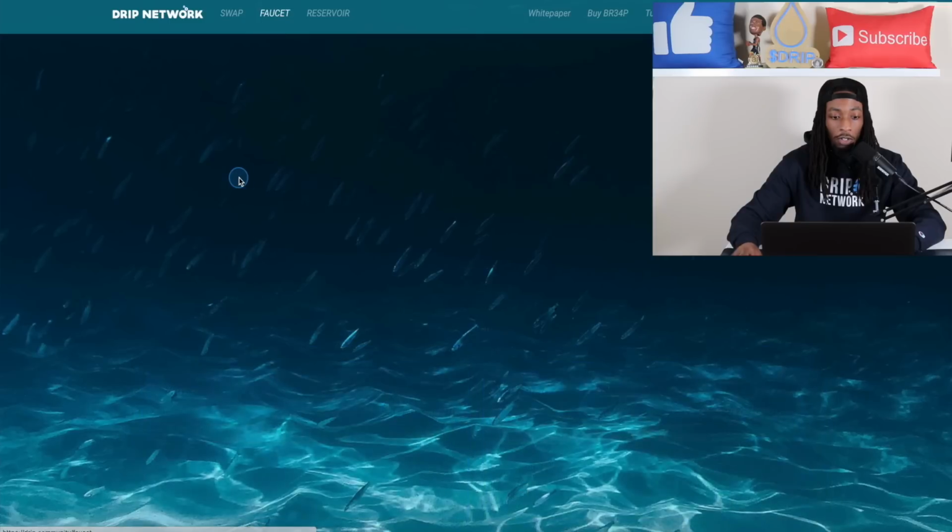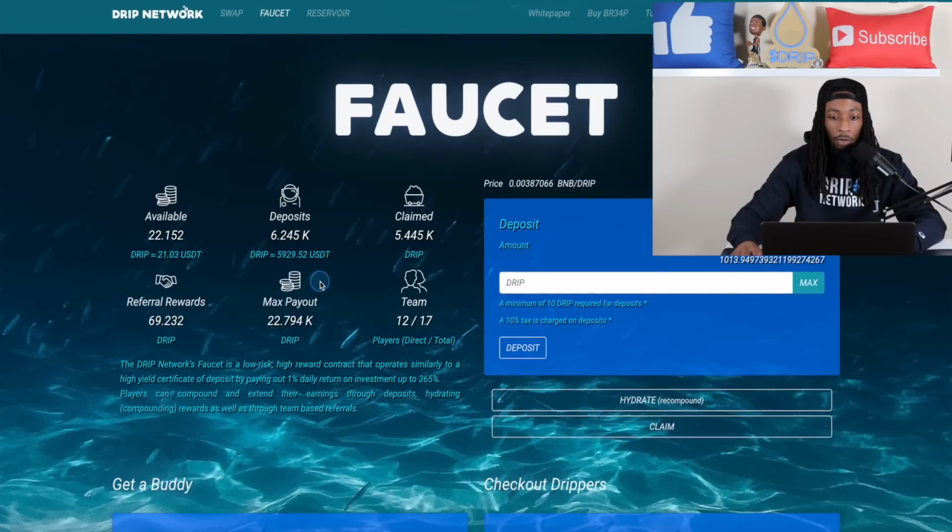So what we're going to do is go over to the faucet here. And what I'm going to do, because it will go ahead and add my available into the deposit, even though if I go ahead and deposit this, it will add this, but I'm going to go ahead and compound this. So that way, because I believe, if I'm correct, let me know down in the comment section, but I believe if I don't compound this, it would just include this with the 10% tax, right? So instead of that, I would just get the 5% tax on the compound. So I'm going to compound and then deposit my drip I have right here.